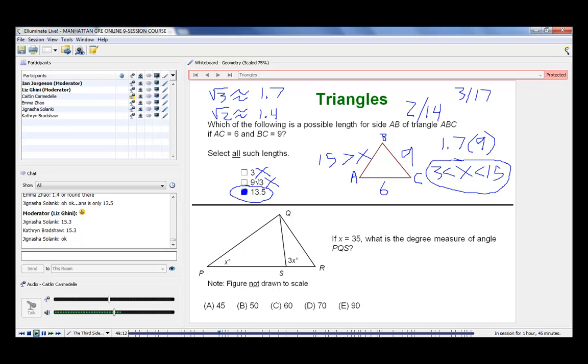Well, first, because we know x equals 35, we can put the 35 down by the P. And then over by QSR, you do 3 times 35, which is 105. And then to get the PSQ, you do 180 minus 105. And then you add that up with 35. And then you subtract that from 180, and then you get 70 for that little corner up there.